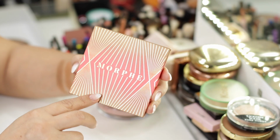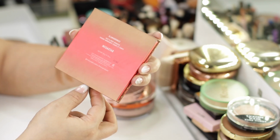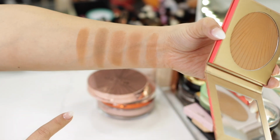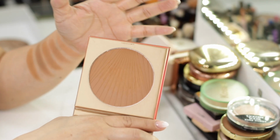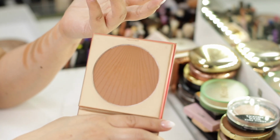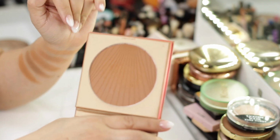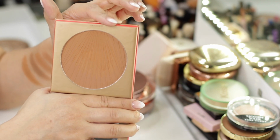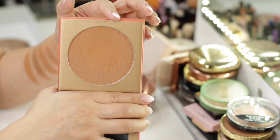The next one I have here is this one by Morphe, and this one is the Hula Bronze Face and Body Bronzer in the shade Megastar. And this one is a little bit more on the orangey side, very pigmented, and you also get a very large pan. I have a love-hate relationship with Morphe. There are some products that I really enjoy, but 80% of them, I just don't like them. But this one, along with other palettes, I think are really good products. They actually have it in a lot of different shades, so that's another plus. If you are looking for a bronzer that's affordable, you could definitely find a shade for you.